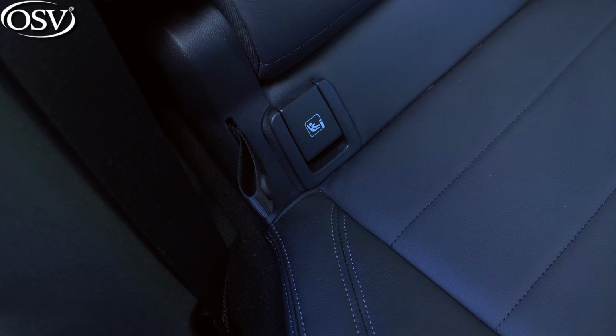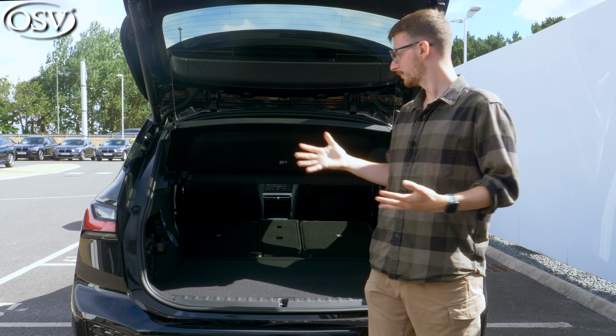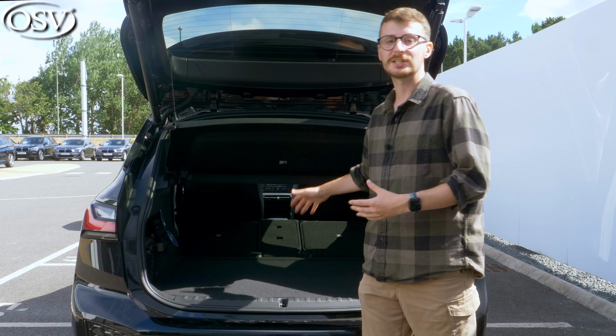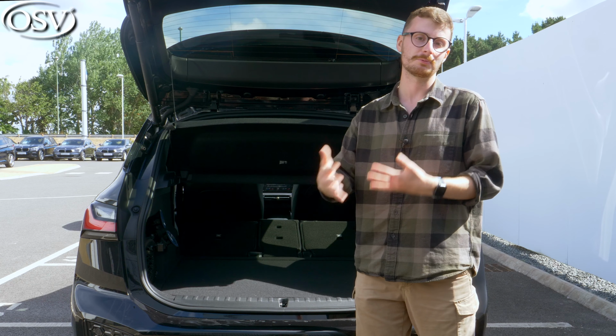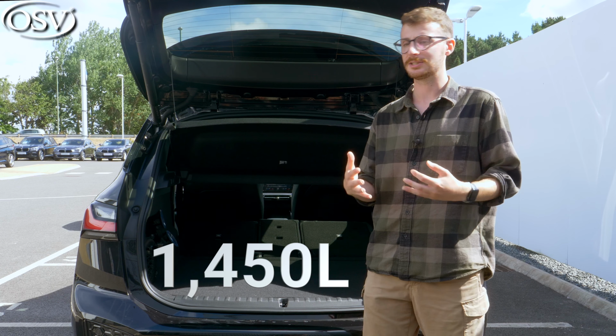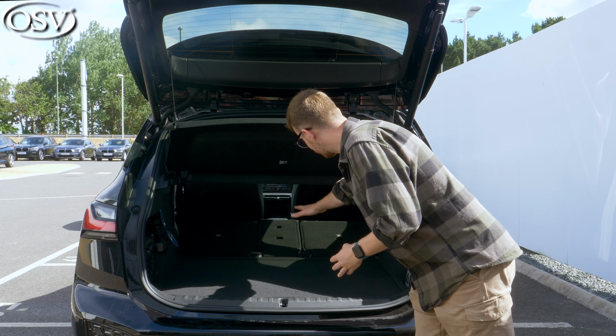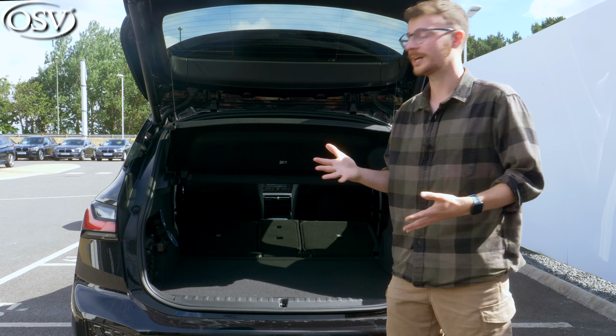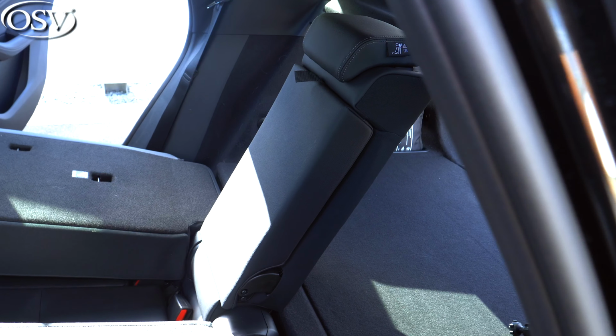They then fold in a 40-20-40 arrangement, so you're able to fold down the middle seat independently if you'd like and slide objects through. But with all 3 seats folded down, that extends capacity to around 1,450 litres, and it sits pretty much flat. There's a slight incline there, no gap in the floor though, so you can easily slide an adult's bike in without taking the wheel off.